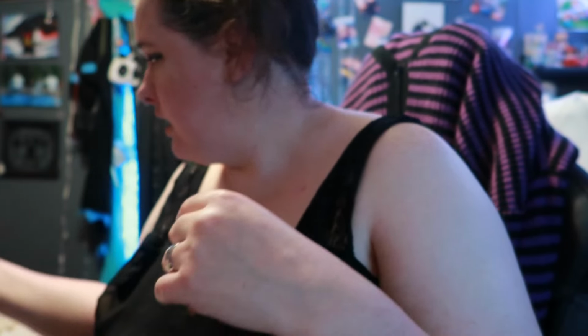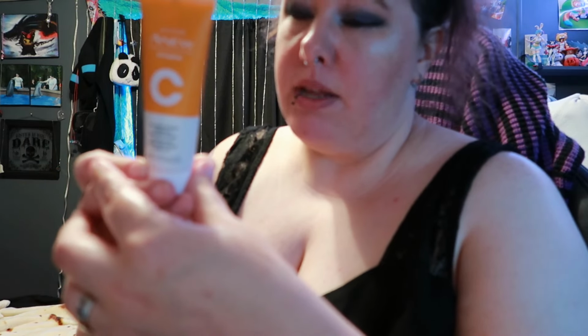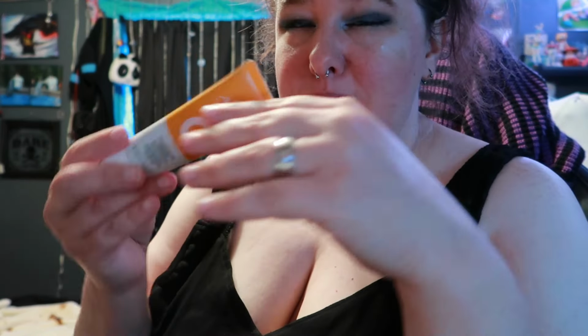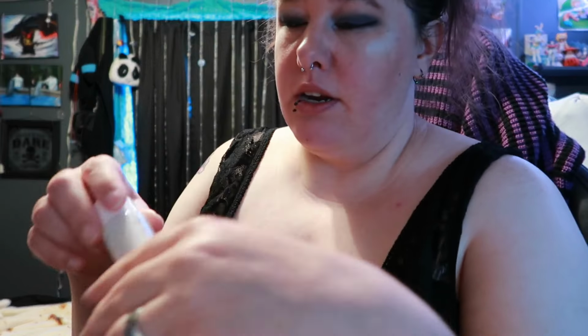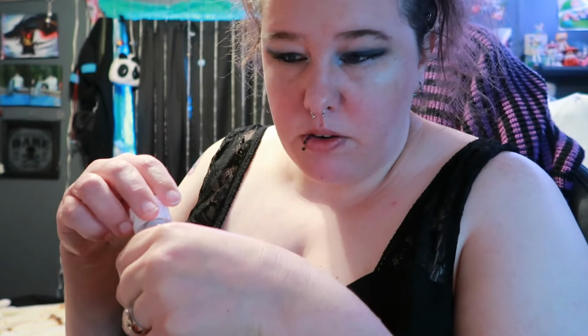And I got a vitamin C one through A1. I've been trying a lot of vitamin C stuff. This one's supposed to be an illuminating priming moisturizer. Vitamin C is good for priming and brightening, so I'm trying to give myself a little bit of glow. I can wear this alone or under makeup. It's not really much of a smell, but I've not really used this much.